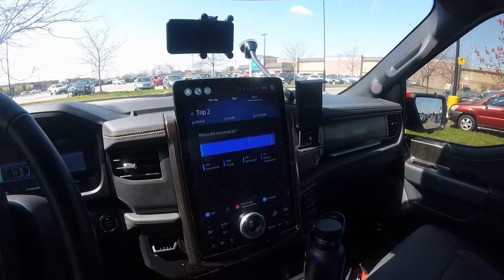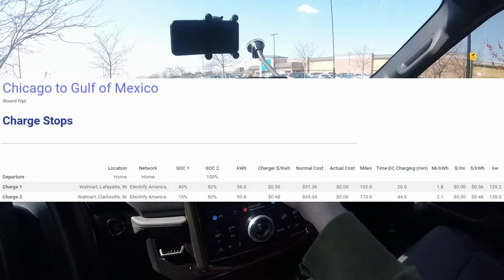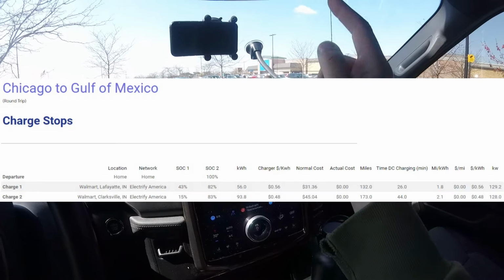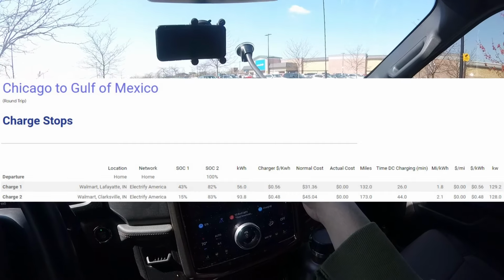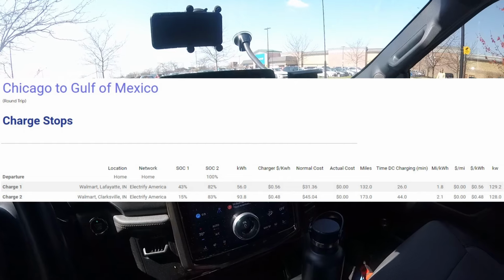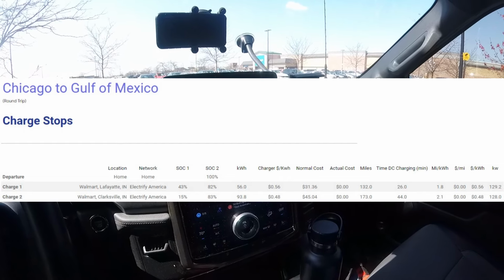Trip two, 173 miles. Wow, that's more than I thought. 2 hours, 40 minutes at 2.1 miles per kilowatt hour. We were helped a lot by the temperature rising. We're now in the high 40s. And there were some slowdowns and traffic and just generally lots of cars. So that kind of helped the efficiency a little bit.